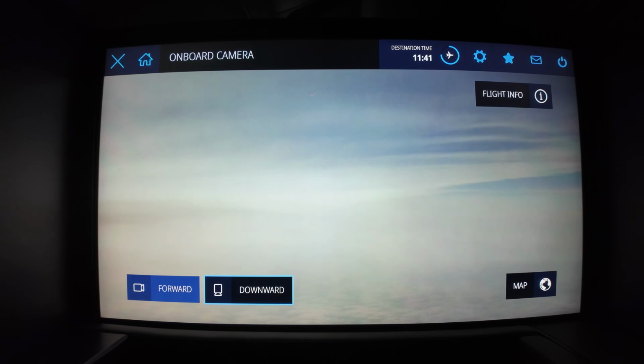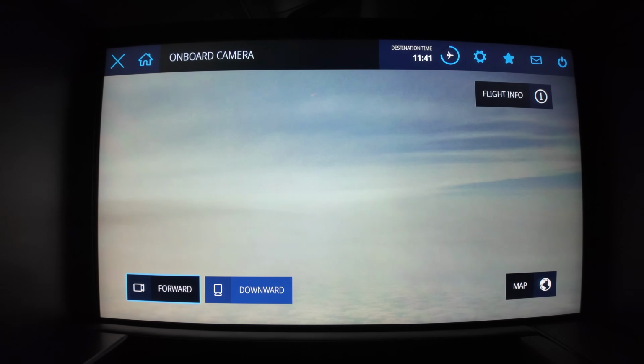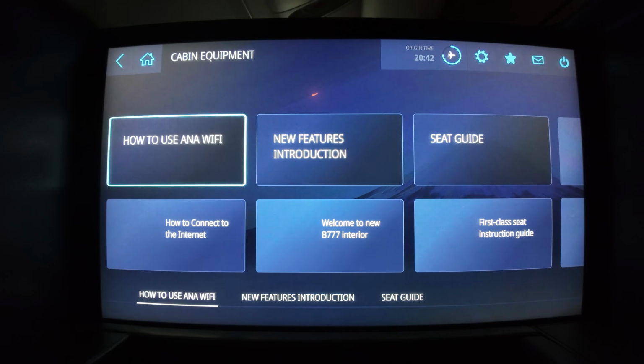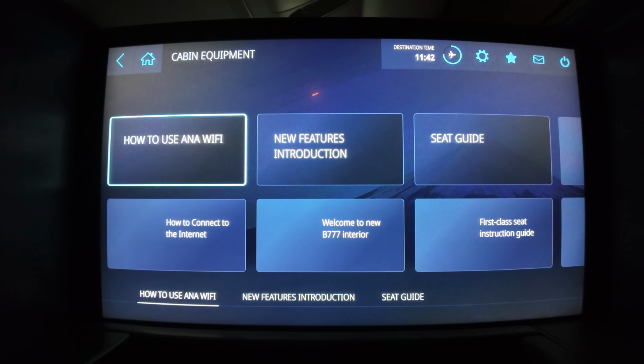That's what it looks like outside. It's an onboard camera. So the forward camera, and this is a downward view from the belly of the plane. In case you're curious about Wi-Fi, each business class and first class seat gets a free Wi-Fi voucher. So before your flight, they will email it to you, but you can also ask for a physical card on the flight. Pretty solid entertainment options.